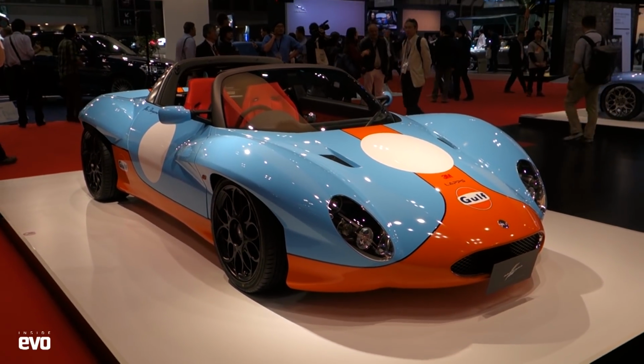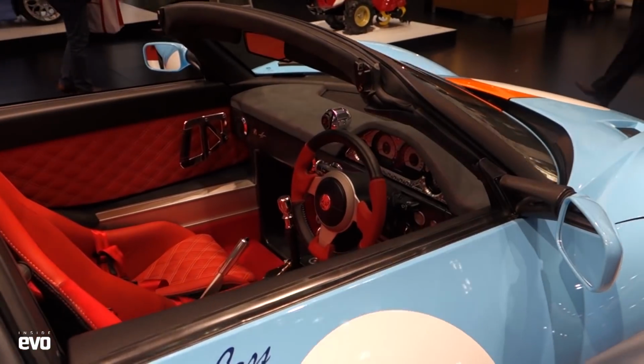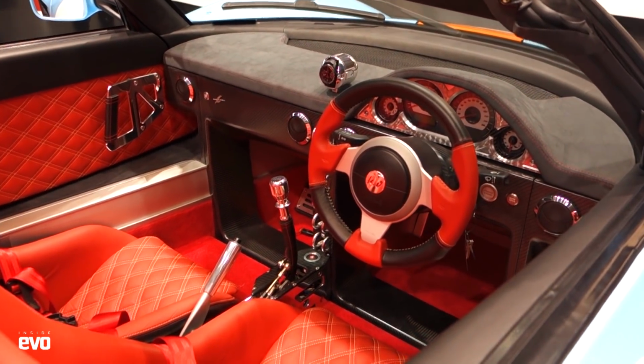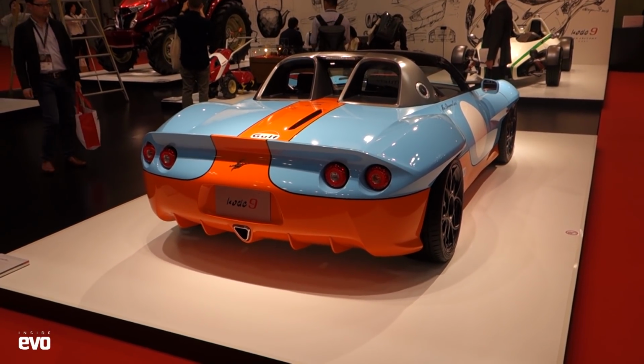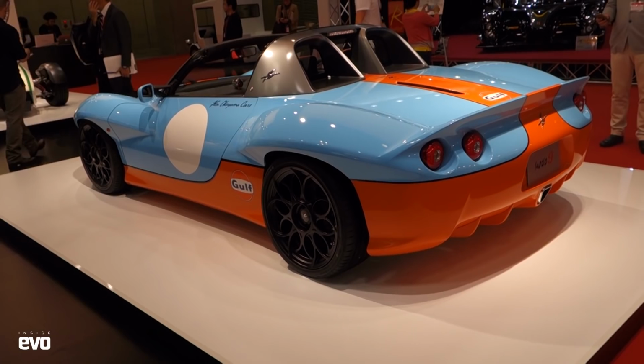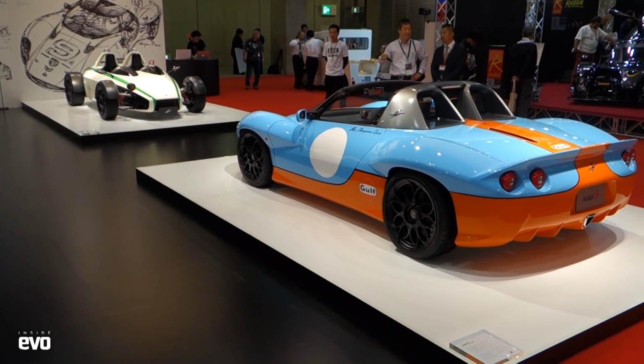350 PS, so what's that? Probably about 344 brake horsepower. Again, 750 kilos weight. Actually, no, it's slightly more than that. It was around 800 kilos curb weight. Manual gearbox, and by looks it had an Elise chassis, and then various carbon fibre bits inside. But it was a nice looking thing. It just had the right proportions and looked like it could be fun.